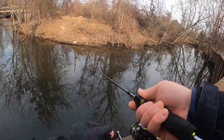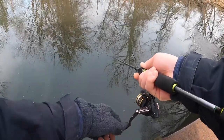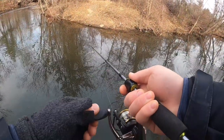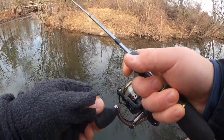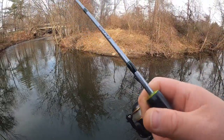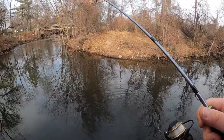There we go. Fish on, guys. Fish on. Got it. Fish on. Let's go. Small rainbow. You got it, guys. Small rainbow. Now I gotta bring it over here.